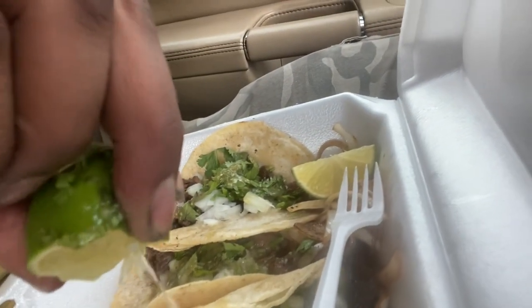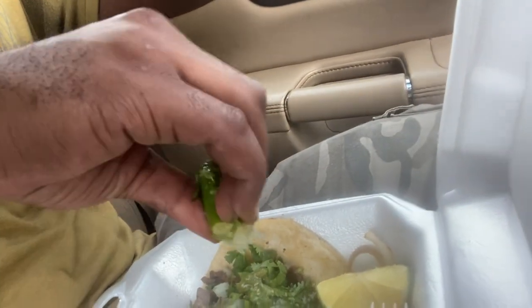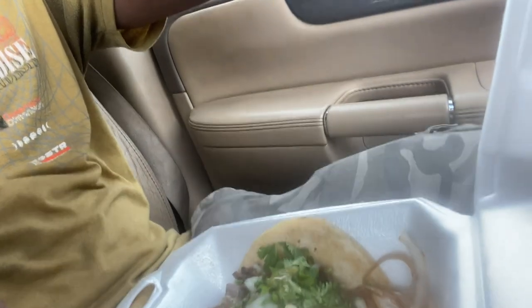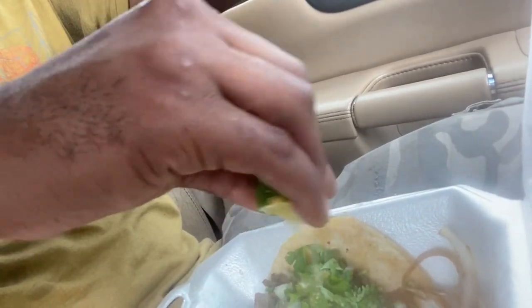Boom. Let me see. Take my lime, squeeze my lime down on it. Hey, look at this lime, man. This lime is juicy, bro. Look at this lime juice. I'm barely squeezing that lime. Look at all that juice coming out of that lime, man. That's what you call a lime right there. Just throw that in my little trash bag. Squeeze me some old lime juice, man. Ain't no need in having this lime just sitting around.